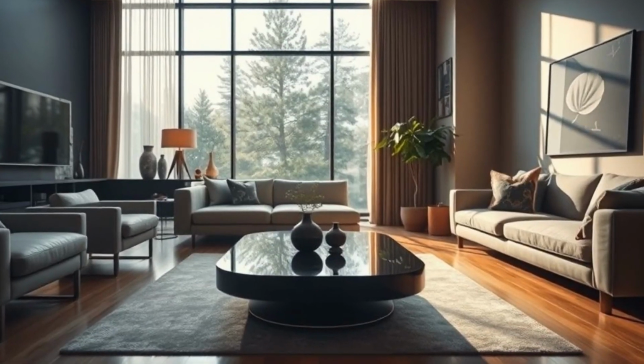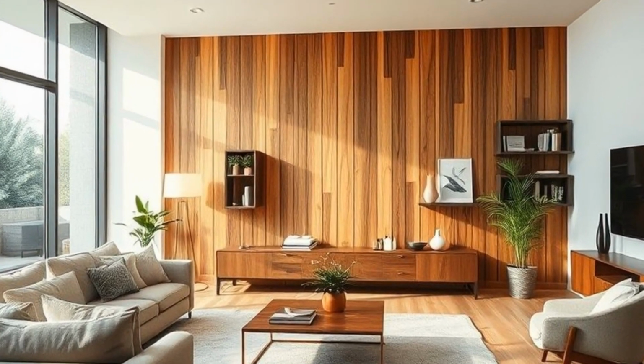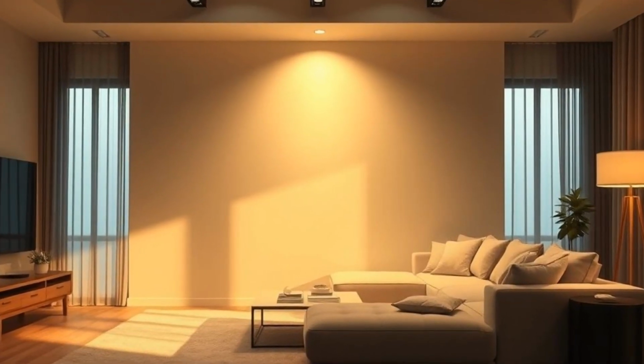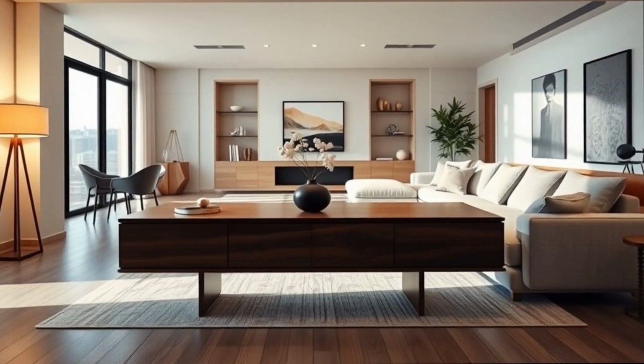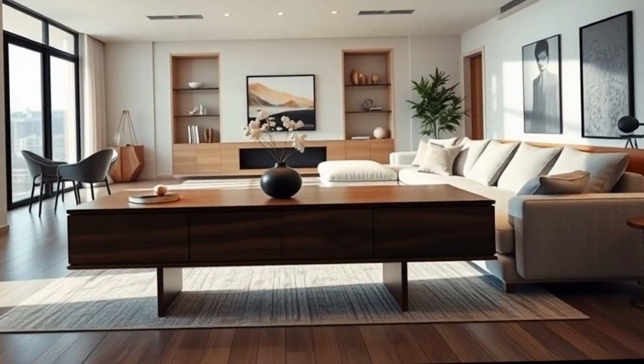Now, let's take it one step further. This part is all about smart design ideas, creative, affordable, and full of personality. So, if you're ready to give your living room walls a fresh identity, let's dive in. Let's start with something that never goes out of style: floating consoles and shelves.